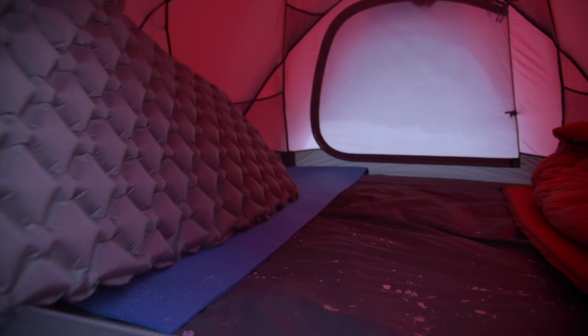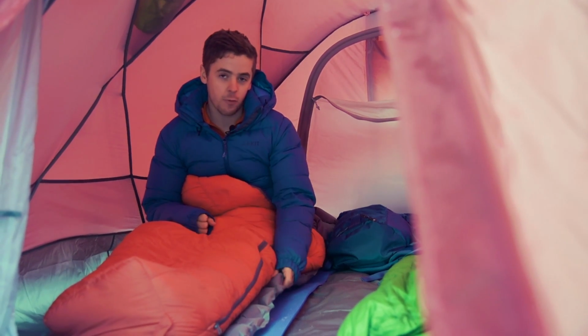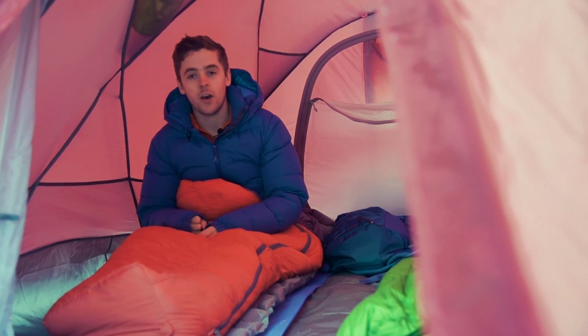Chances are you're going to be bringing a self-inflating sleeping mat with you. For this trip, I've got myself a cloud base, but to add a bit of extra comfort and a bit of extra insulation, I've got a closed cell foam mat underneath as well. This also acts as a handy backup in case of any punctures to your self-inflating mat.